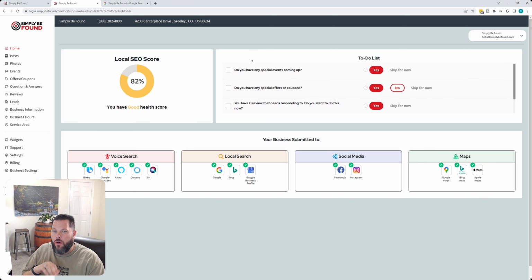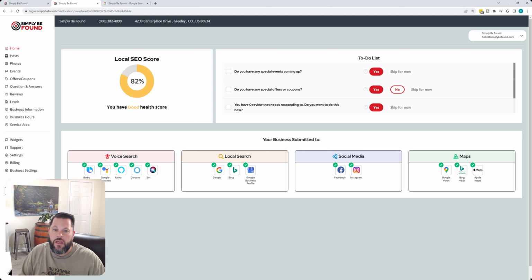Now, if you're getting the listings networks, which lets you go out to over 300 different places, or up to 300 different places, it all depends on what your category is for your business. Not all of those networks will pick you up right away. Some of it is gradual pickup. That comes with all of our paid plans.